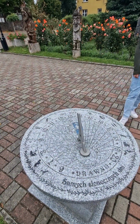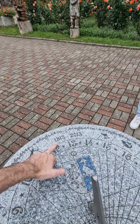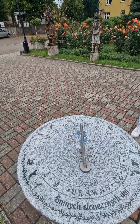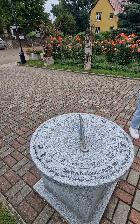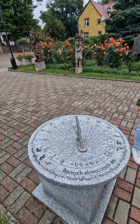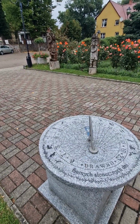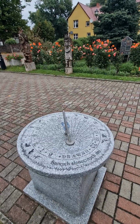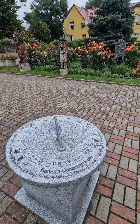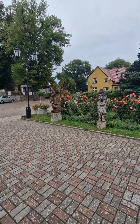So we see these two dates quite a lot in DRAWNO. I'm not entirely sure what happened in 1313. Okay, so yeah, DRAWNO was established in 1313, so it looks like they had their 700th year anniversary. This is one thing to note about Poland. It's a very, very old country. It's got its own rich history.